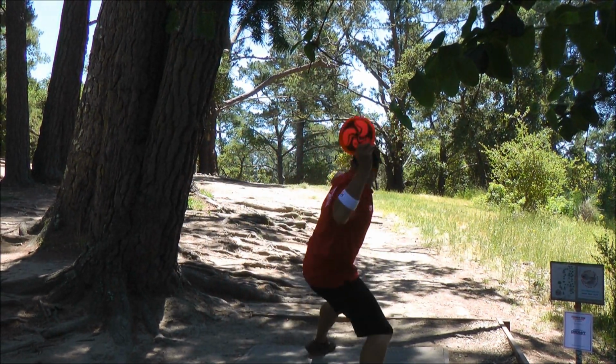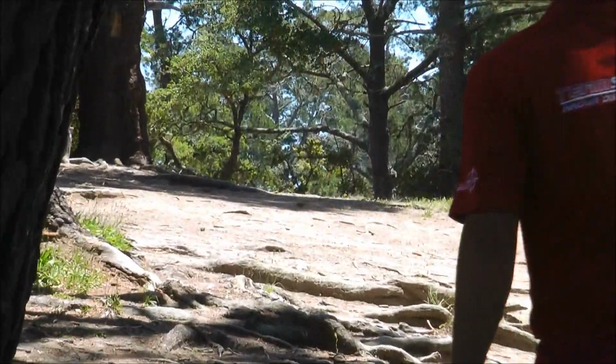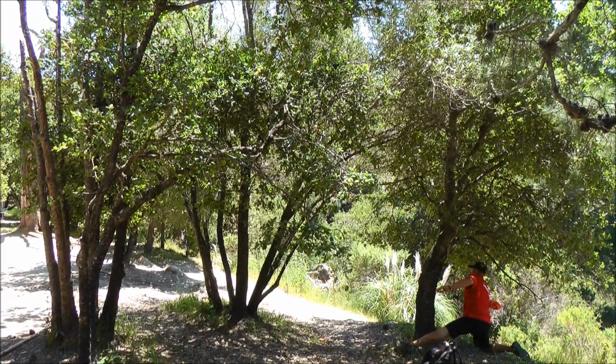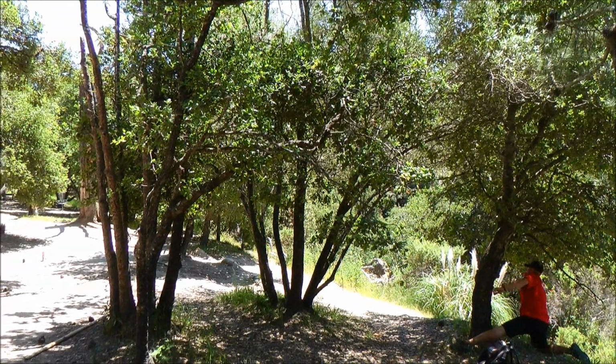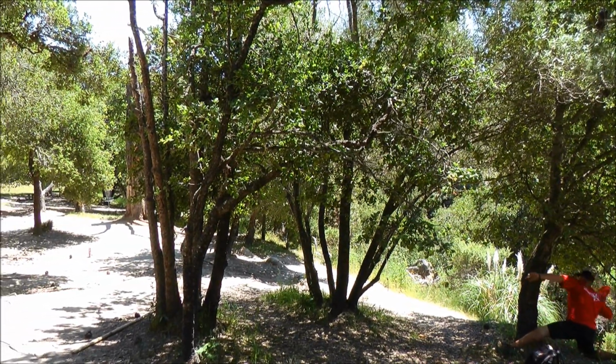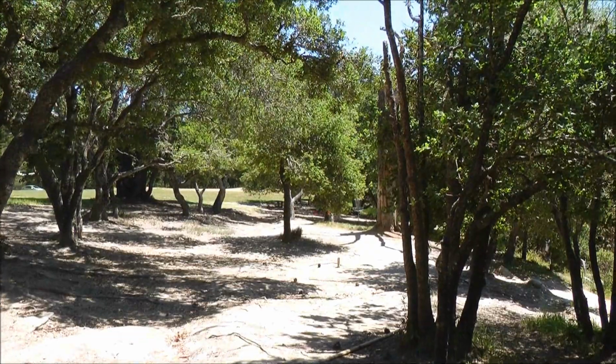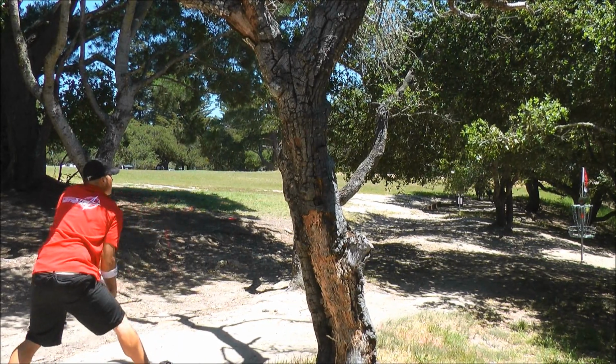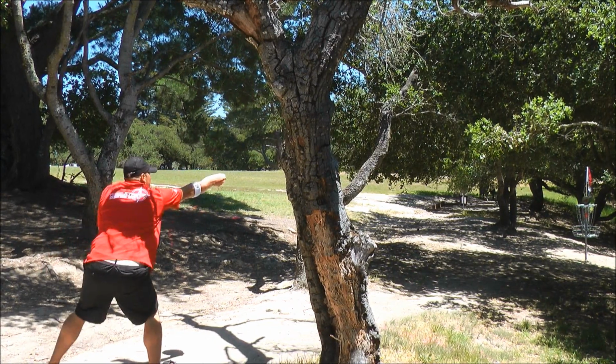Here's Avery with his drive. Also throwing the forehand roller, and this one ends up a little farther right than he wanted. I think he gets some tree hate. So here he is with his second shot. You can see the pin off to the left over there. Throwing a forehand. Gets a little tree-eyed. Comes up short. So here he is for par.